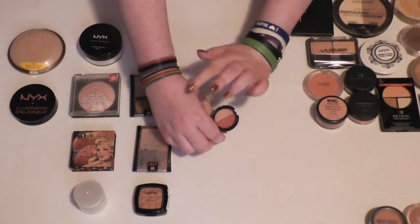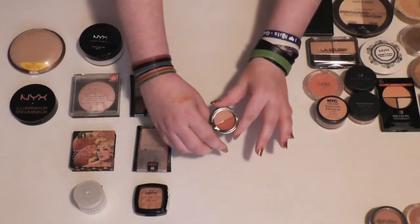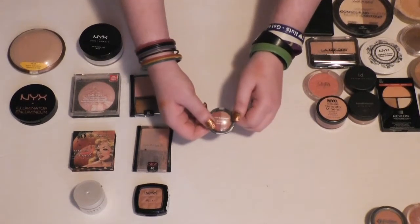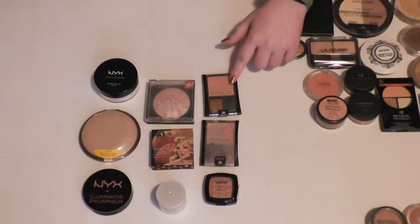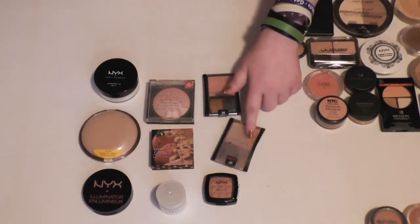The neutral one barely shows up on me. The coral's kind of funny. And the pans are really small, so I'm gonna get rid of this one also. Then I have two Maybelline blushes. This one is Gentle Rose and this one is Precious Pink, and since it's broken, I'm going to be getting rid of that.